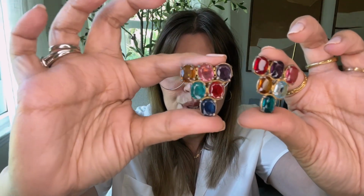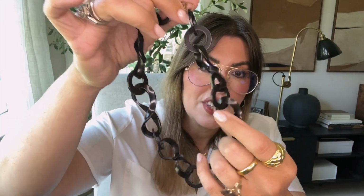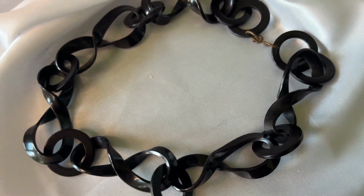I picked up a couple of pieces of Bakelite, guys. This is a Bakelite link choker. How cool is that? There's the clasp. And this is so fun. Black Bakelite. Here we have two fur clips. This is all Bakelite. Here's the back.